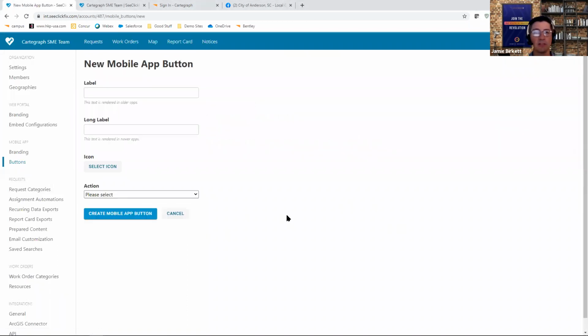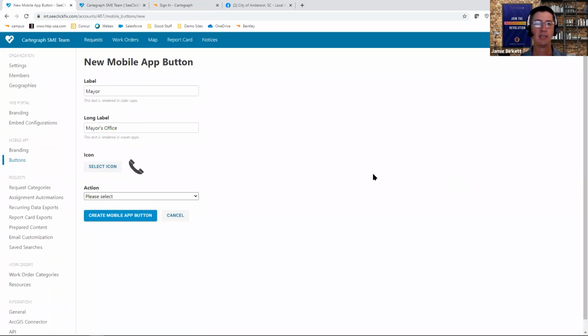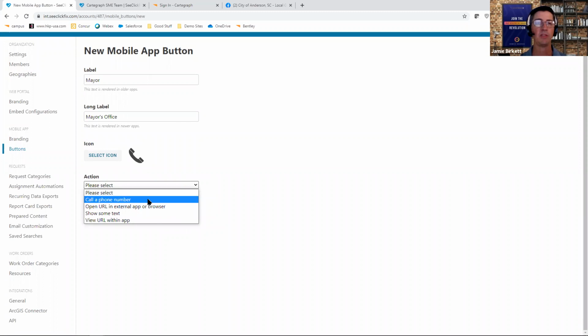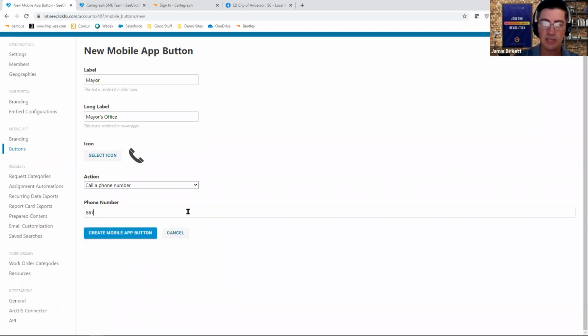Let's add another button. Again, let's call this the mayor's office. So again, I have just been promoted. I want to have citizens be able to call my office directly from their application maybe. So I can select this and let's call a phone number, and my phone number is obviously 867-5309. So we can go ahead and enter that.